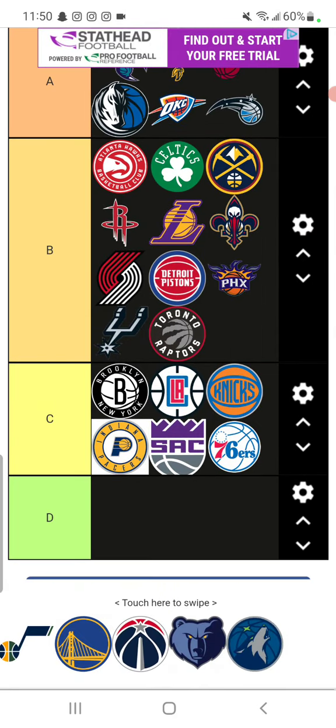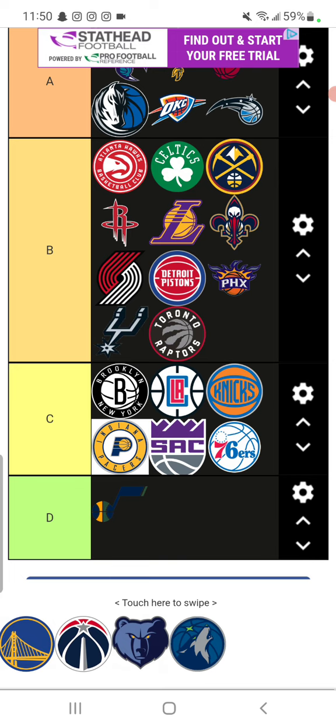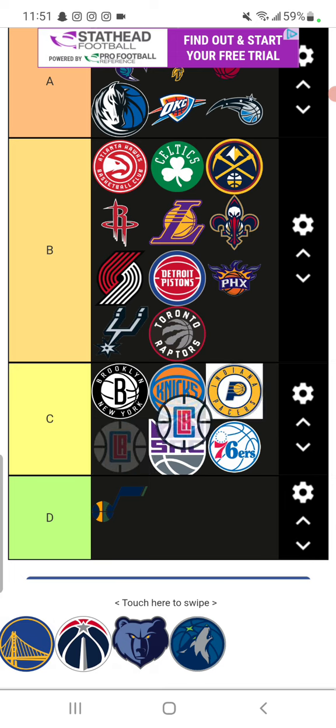And we finally have reached it. Our only D tier logo, the Utah Jazz. They came out with new uniforms. That's great. They look fine. The logo still needs to do some polishing, though. I get it. It's a Jazz note. The logo itself fits the team. It's just very boring, in my opinion.